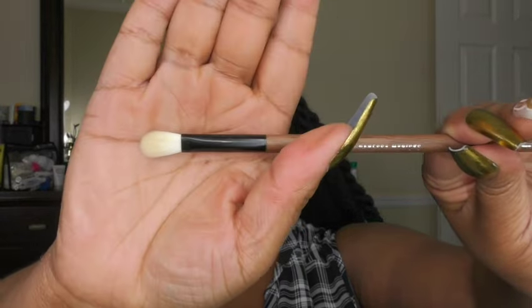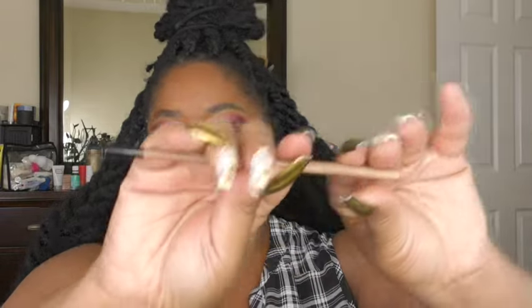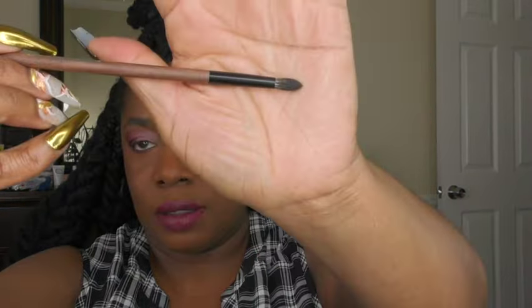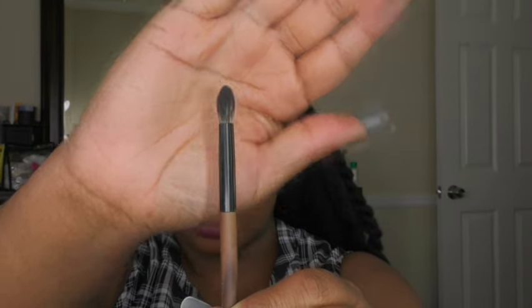Number 27 is the My Yummy Applicator Soft. Number 28 is the My Yummy Blender Mini. Number 29 is the My Yummy Blender Small. And number 30 is the My Yummy Blender Large.